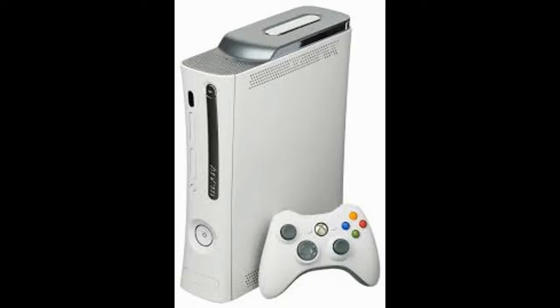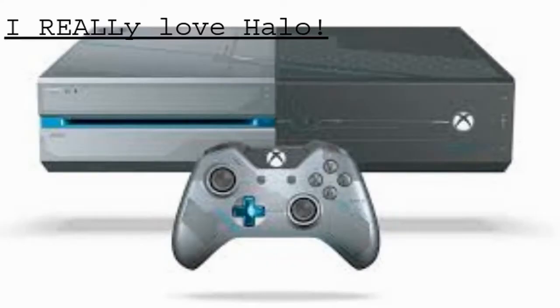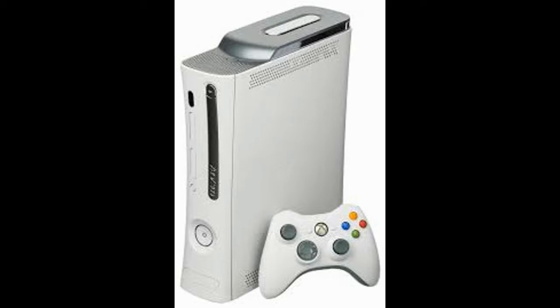Above all the greatness of the Xbox 360, there's one feature that almost ruined my opinion of it altogether. Xbox Live. The system relies on Xbox Live way too much. You can't do anything without it. And from what I hear, the Xbox One is even worse. Anyway, the Xbox 360 is a great system, and it totally deserves this spot at number 5.